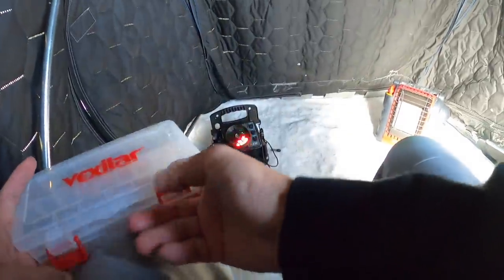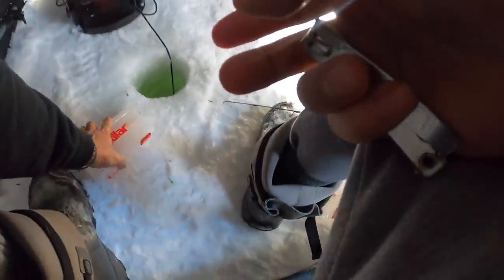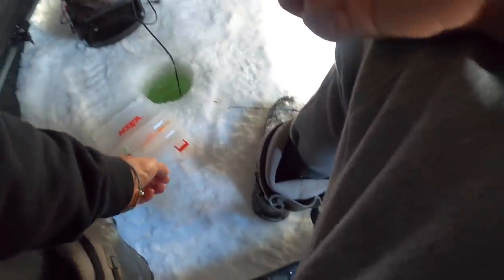Perfect. Beautiful. Okay. Now it's time to get rigged up. I just want to see if we can't get any aggressive ones, because that's my favorite way of fishing them. They will slurp down the tungstens pretty fast and pretty hard. But I like watching them chase.